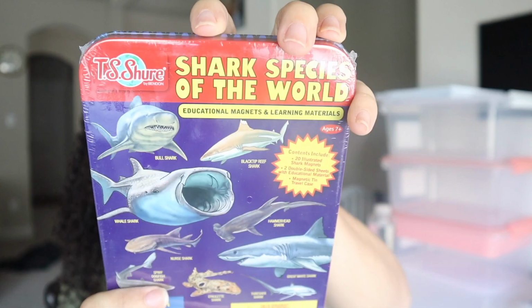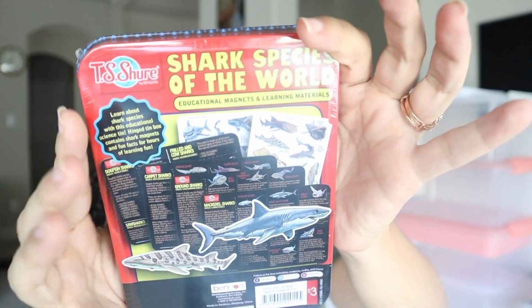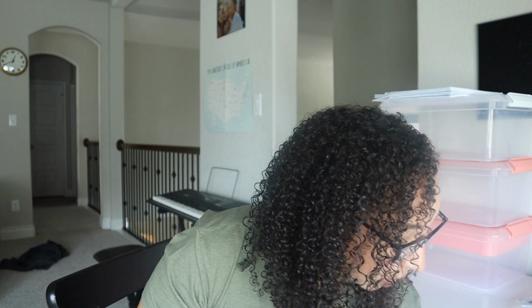And then I got the shark species of the world. And I'm pretty sure your Target may have an outer space one. There's other animal ones and things like that. Maybe even a plant one. I can't remember exactly what all there was, but that was all that my Target had, so I got those.